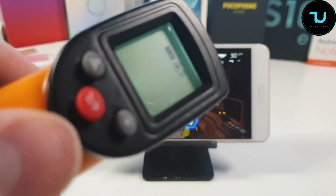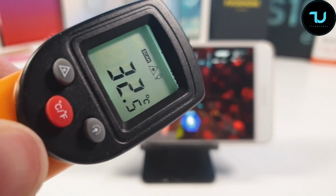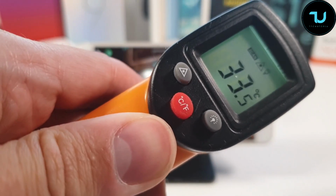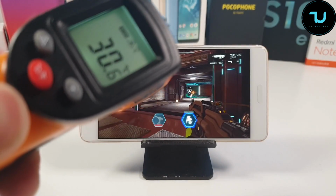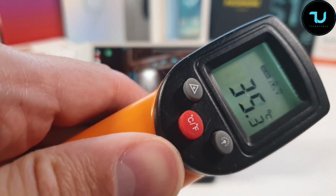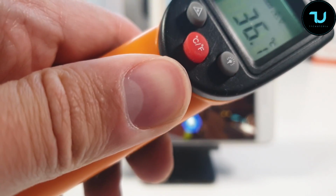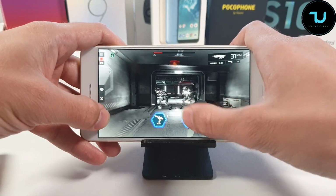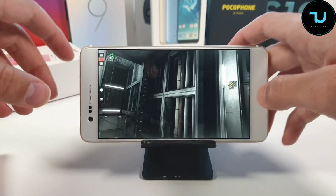Just test the temperatures. I don't know, I'm impressed that it's not overheating this much. Let me just check, go down. Oh, wait a minute. So the processor is somewhere there, man, on the bottom, not on the top. Interesting, bro. So it's running 35, 36, 37. Go to hell, scum! Anyway, this is it, ninjas.